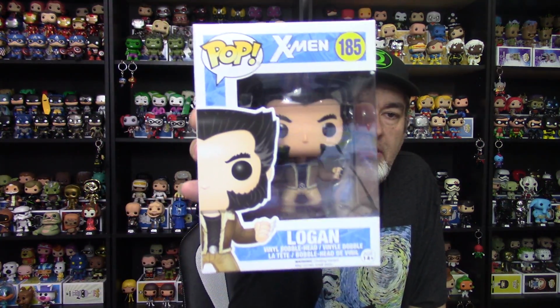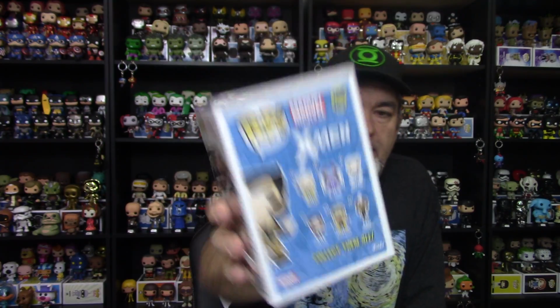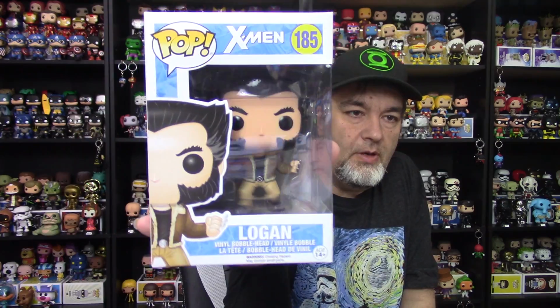Alright. We've got Logan from the X-Men line. The newer Logan, obviously. Kind of coincides with the other 90s X-Men series. I don't have this one. I have the t-shirt one. I have the Hot Topic exclusive one right there, but this is the one with the brown jacket, which I didn't have before, so nice to get a pop.